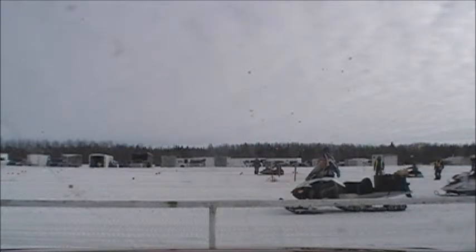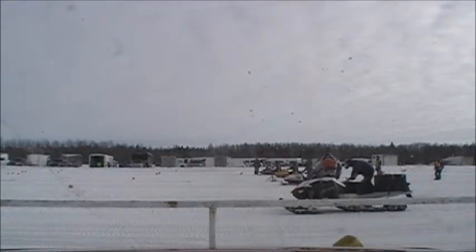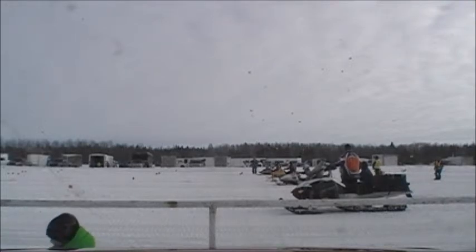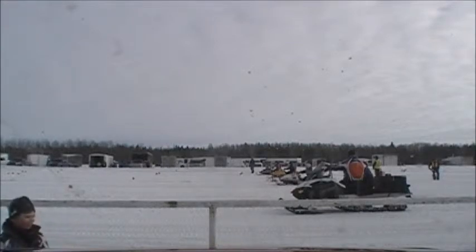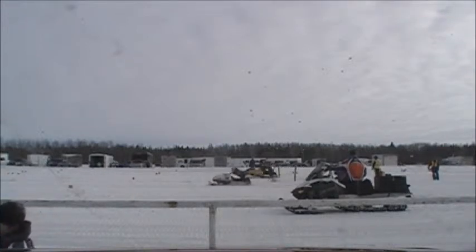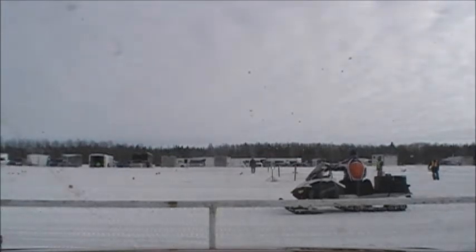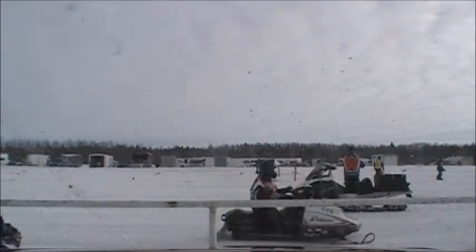So here comes Ben Carson in lane 1. Ben's a local electrician, electrical contractor. He's got one or two guys working for him and keeping the lights on everywhere. Ben's in lane 1. One of the Watt boys from Christopher Lake's in lane 2. He might have left a little early, I don't know. The judge will tell us. Tara Rudy won her heat.